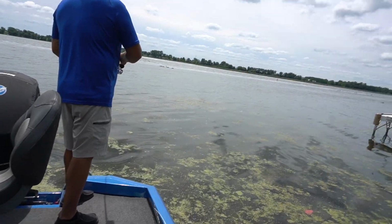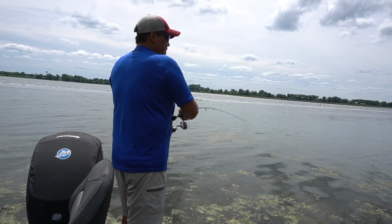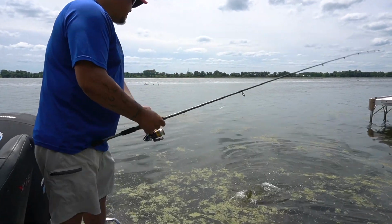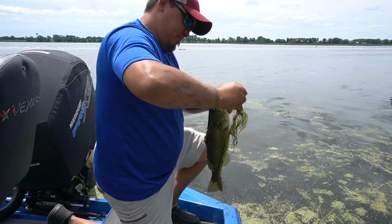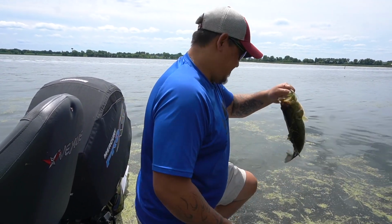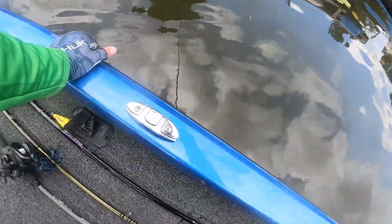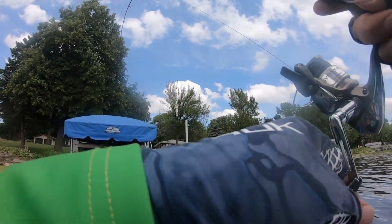We just got out here and we're already crushing them underneath these docks. You got this one? You hand landed or you needed a net? I can get it. This one's a little smaller. I have to retie after this. Yeah, but it's smaller. Man, he took it too. Yeah, buddy. Little guy. Yeah, there we go. Nice.